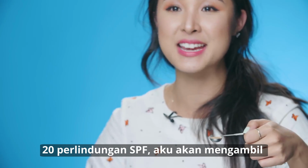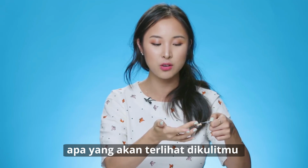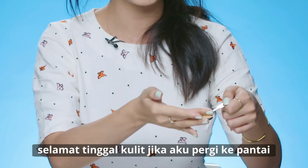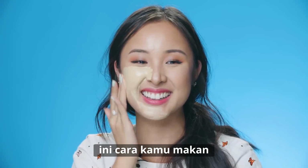I'm going to take one for the team and just apply what this would look like on your skin. Goodbye, skin. If I were to go to the beach with foundation, if that's what you're into, this is what you'd need to look like.